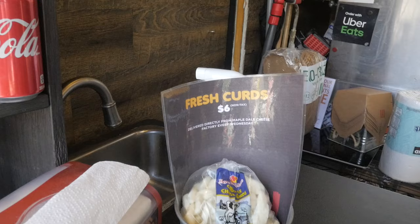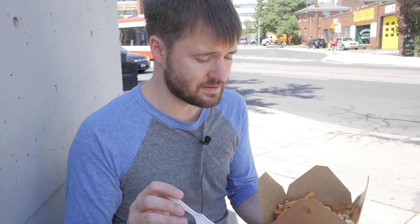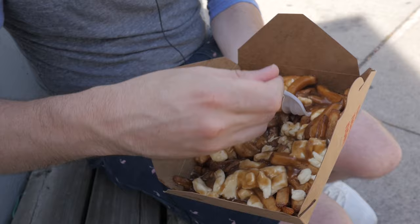The cheese curds, they actually buy it from a small town in Ontario, and you can buy them right at Nom Noms. They'll sell you a little bag of cheese curds, only $6. I think it's a great deal. If you can put those cheese curds on fries, even at home, even if they're not the best fries, it would elevate the poutine to a pretty high level.